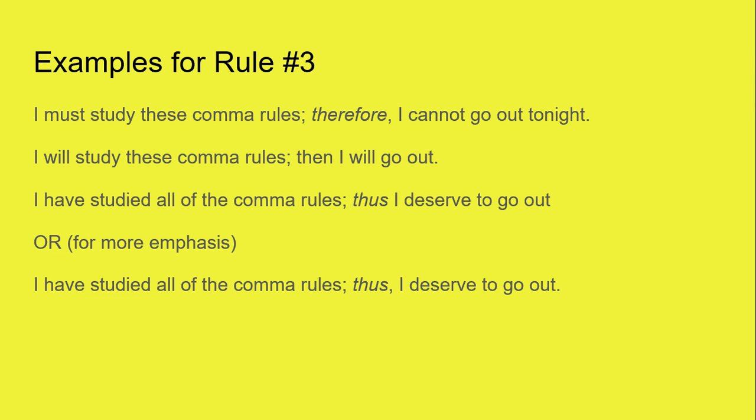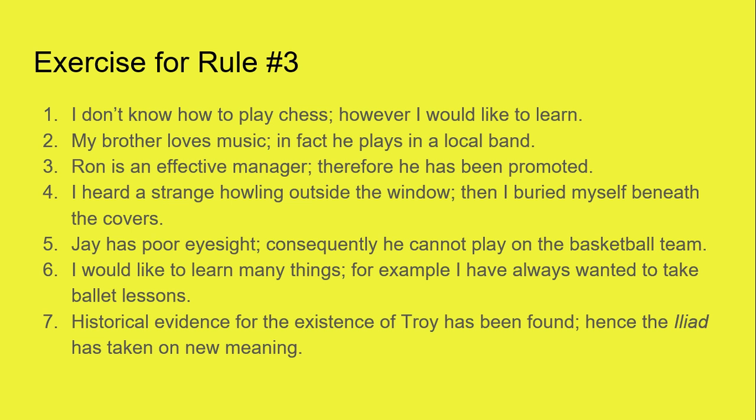On your worksheet right now, you will have this exercise in front of you. Please hit pause and answer these 7 questions.